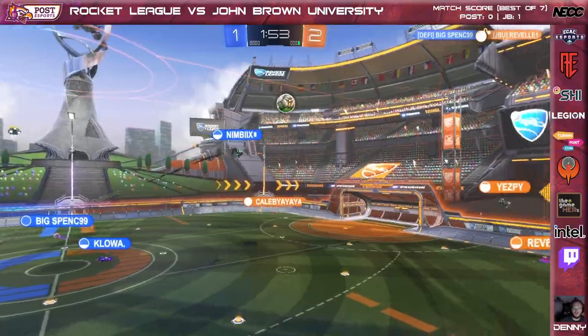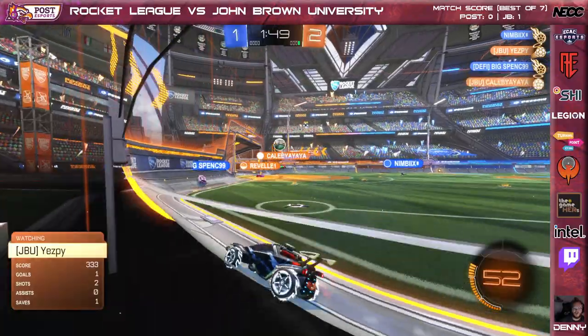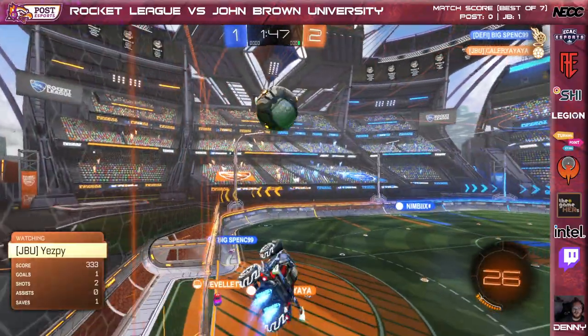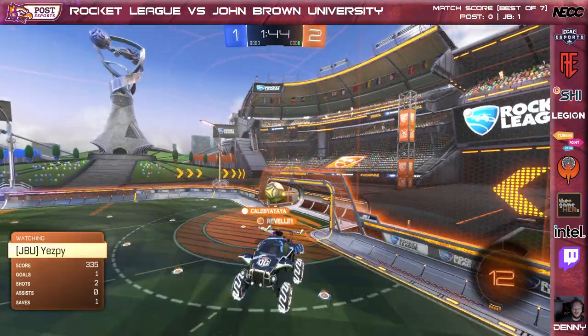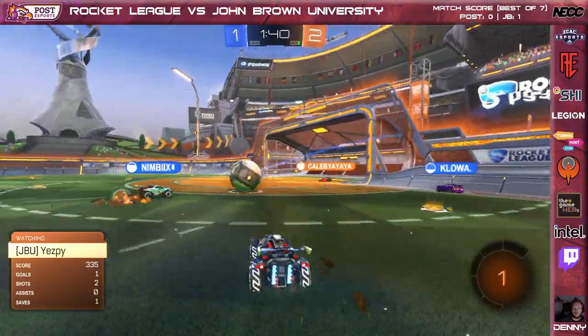NiMBiiX, though, has a really nice setup. Just gonna pop it down, though. Spencer's shot right to Caleb. He's gonna pop this one up as well. Not a great clear from Yesby, still in the box. NiMBiiX coming in hot. Unable to find it. Here's Klowa's shot. That is also off the mark.